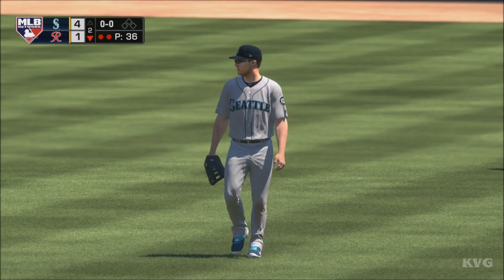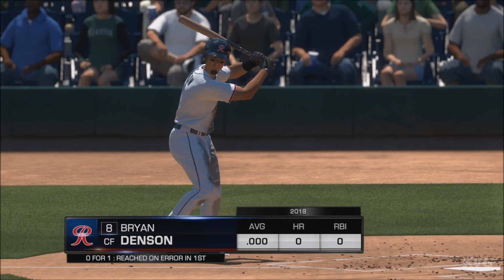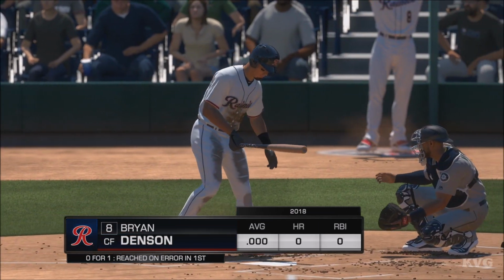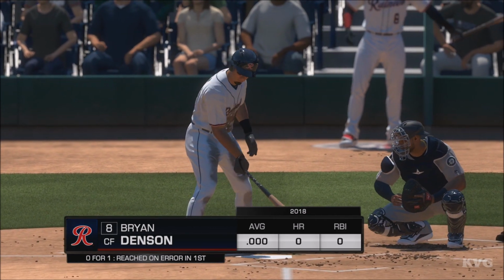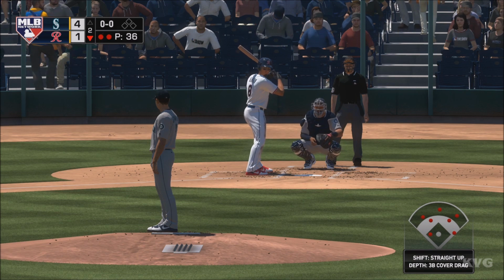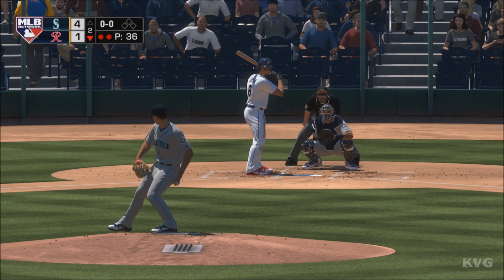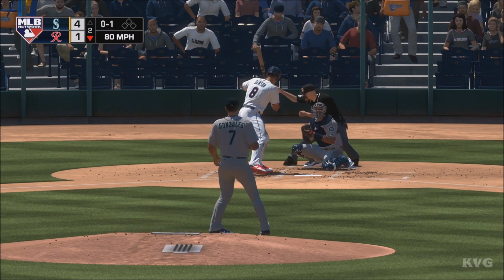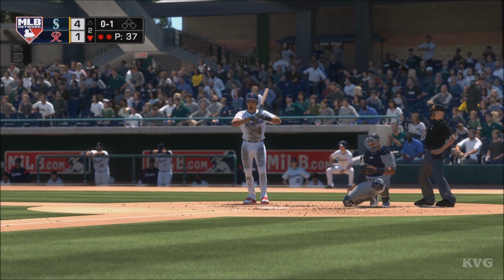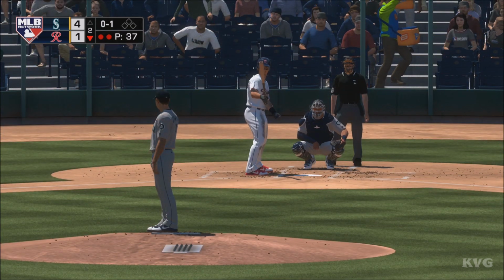Center fielder Brian Jensen, ready for another chance. Brian Denson. He reached base on an error and later came around to score last time up. First pitch of the at bat. In there, strike one. Hey, he got away with that one right there. If he's going to live up there, spinning it up top of the zone, he's going to get hurt.